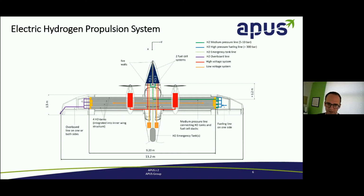There will be a high pressure system, a middle pressure system, and a low pressure system for the hydrogen, all controlled by a hydrogen and energy management system. And some details we will discuss in later stages.